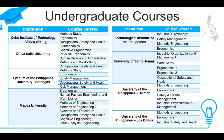So all of those universities have similarities, especially in terms of the undergraduate courses. Basically, there are two similarities. It's actually methods of engineering or work study. And then the second one is the human factors and ergonomics itself. So human factors engineering and work design.